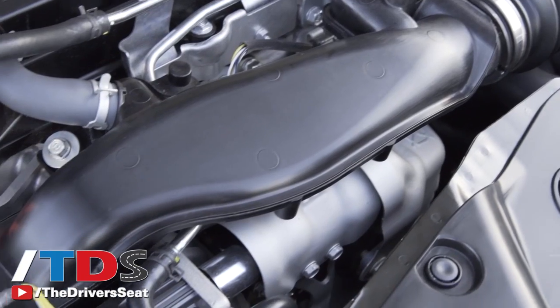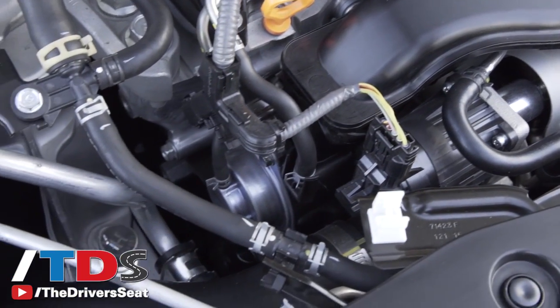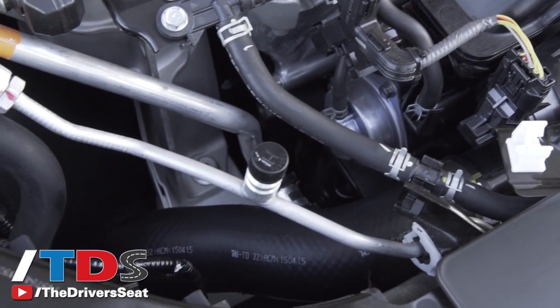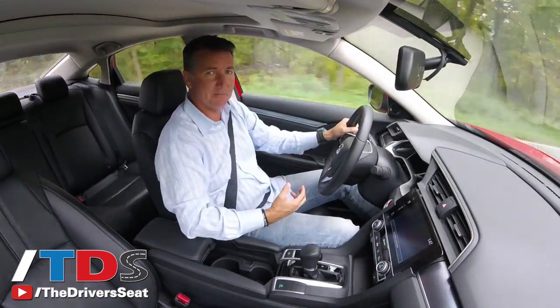You feel the balance of it. And I've always said, if you've seen me on any of these productions in the past, the most fun car to drive is the one that has just enough horsepower to get in trouble, but it's still manageable.